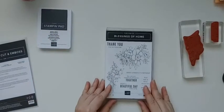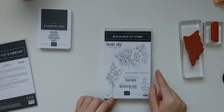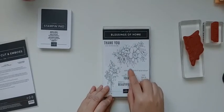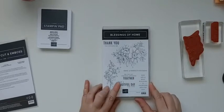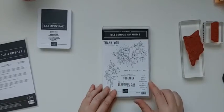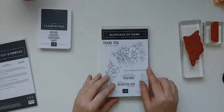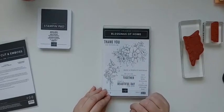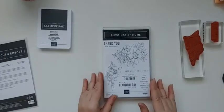This stamp set has some beautiful lined images and some corresponding sentiments. I love the script here. We've got a typewriter script with some bolder wording in there as well. This is a really nice one for simple stamping if you just want some lined images like we're going to do today. You could also watercolor, or color with your Stampin' Blends or your markers. There is so much that you can do with just the stamp set alone.